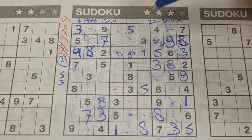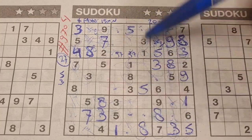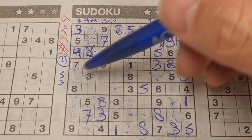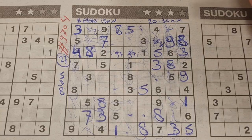Let me continue with 8. 8 in this third row, 8 in the second row. So in the first row, the only two places left with 8 should be here or there. We have 8 in this column, no 8 there. 8 should be there. And all the 8s are used.